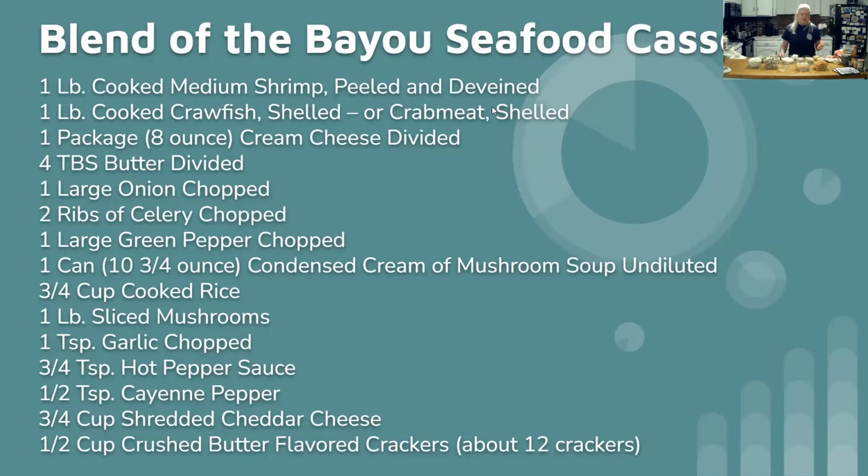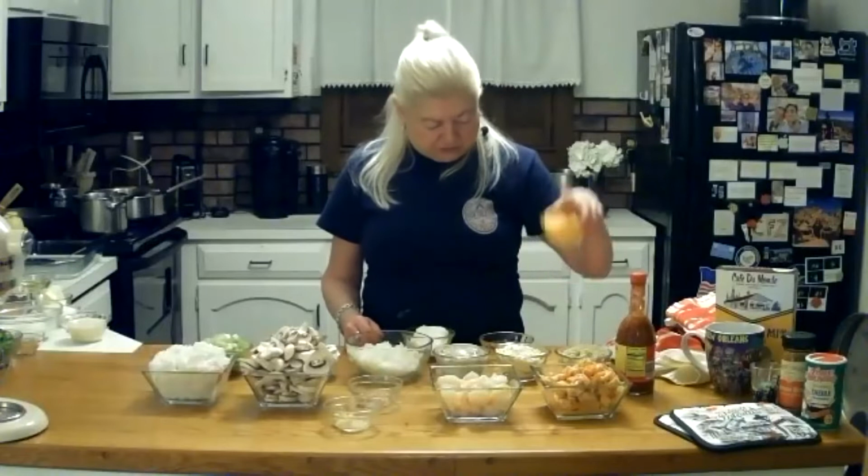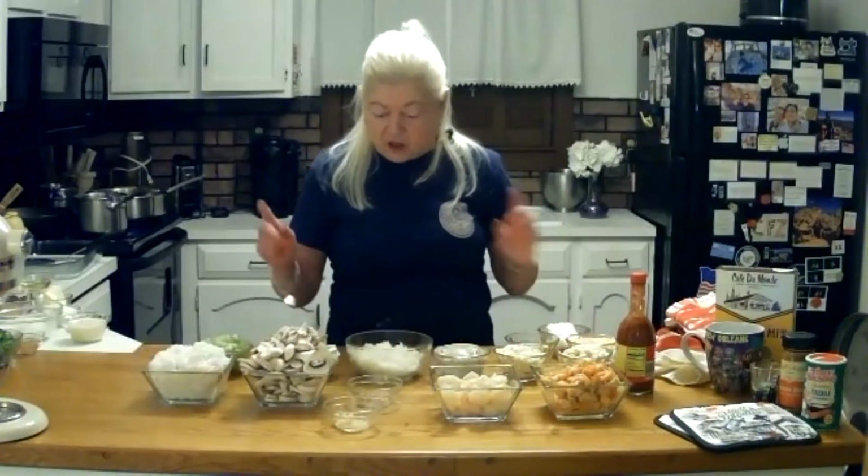1 cup of cooked rice. Recipe says 3/4, but I used a cup. 1 pound of sliced mushrooms, a teaspoon of garlic chopped. We will have, as I have my little hot sauce over here, 3/4 of a teaspoon of hot pepper sauce, 1/2 teaspoon of cayenne pepper, 3/4 cup of shredded cheddar cheese. Now this is for the topping. And then 1/2 cup of crushed flavored crackers. So now for the topping, we have the crackers, the cheddar cheese, the butter, and some cream cheese. We're going to keep this over here. But right now, we're going to cook the rest of it in the fry pan.